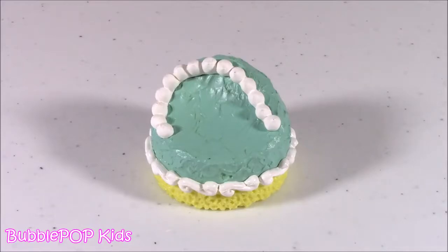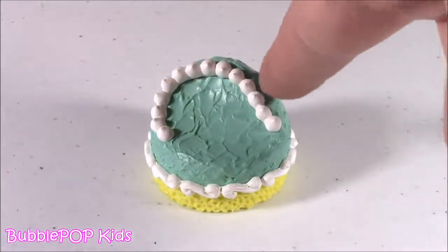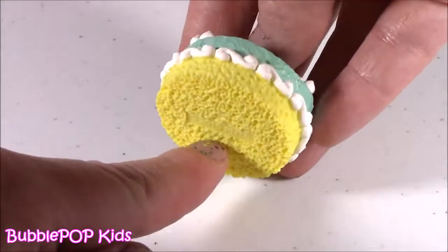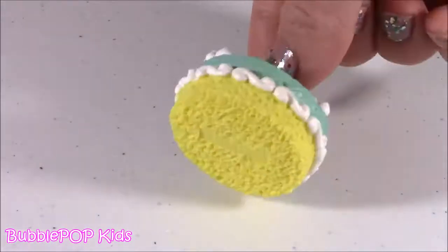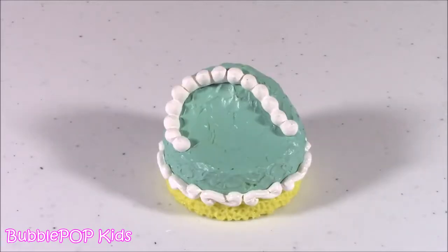Oh, this is adorbs. Look at this little beach themed cake. It looks like it has some blue icing. It's got whipped cream and a vanilla. It looks like a sponge cake. Oh, that is so real. This looks too real. That looks like real vanilla cake. Okay, it really does.